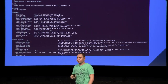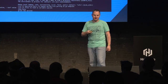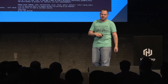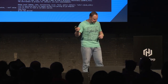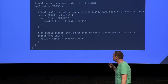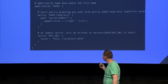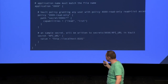And if you got more than a couple of environments in every region, it helps you a lot. Because when you start to promote new versions across it, you have to do a lot of unseals. Then we have Vault push, Vault other stuff, and the configuration looks like this. So you're just saying, OK, here's my environment. You can use whatever. Let's say this is the application name that must match the file name. We can add the policy, and we can add the secret.